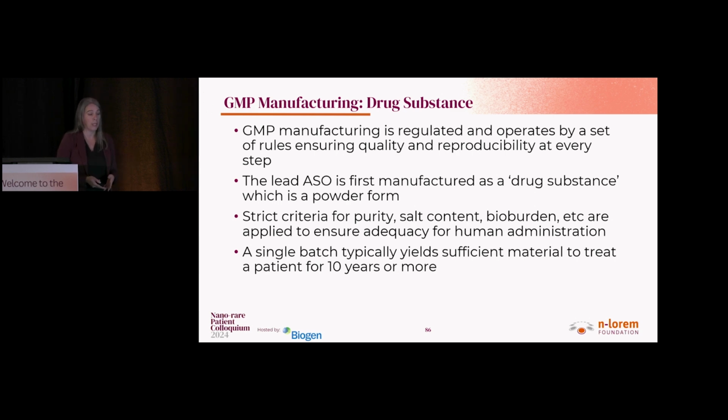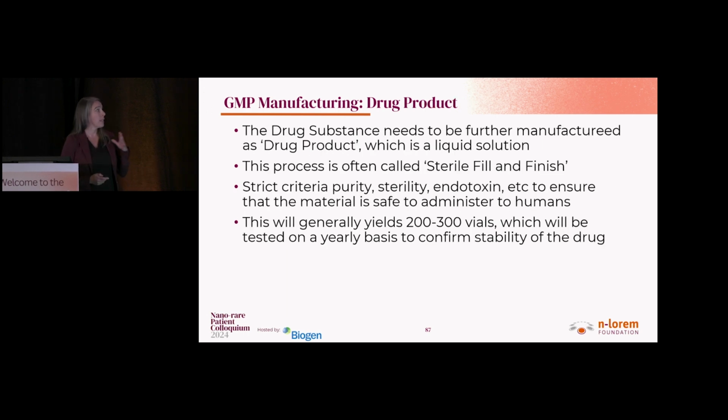The smallest batch that we can do under the GMP regulation will give us enough drug to treat a single patient for 10 years or even more. The second step of manufacturing is making the drug product. So this is taking the powder form of the ASO, formulating it in a liquid form, which can then be administered to the patient by the hospital. Once again, there are strict criteria for purity, sterility, all of that to make sure that the drug is safe to administer to human. And at the end of these steps, we will end up with 200 to 300 vials of our ASO.